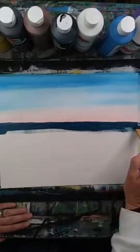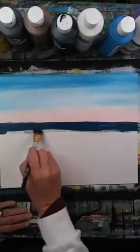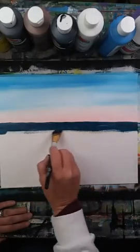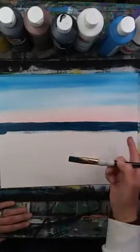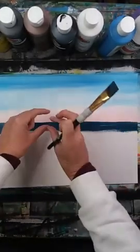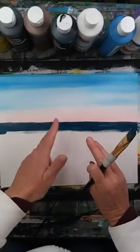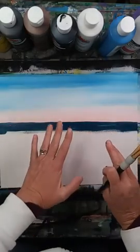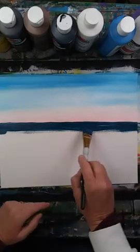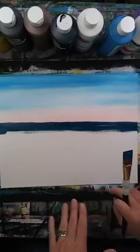I was trying to look for my tape, you guys, because I wanted to show you, but I'll just tell you. If you're scared about getting that horizon line, you can actually use tape. Once this part's dry, you can put tape across it. It needs to be masking tape or painter's tape, not packing tape or Scotch tape. Then you paint right underneath it, and when that's dry, you just pull it off and you'll have a chiseled line right there.